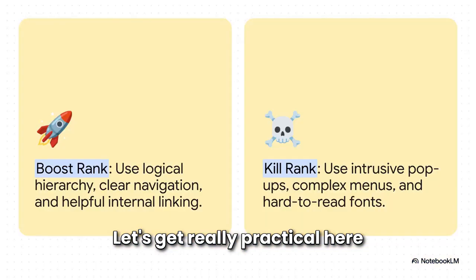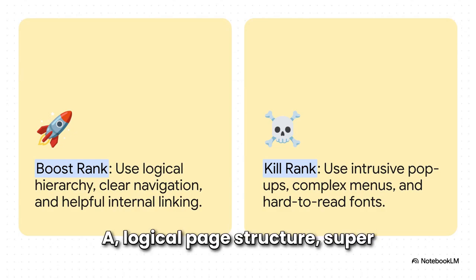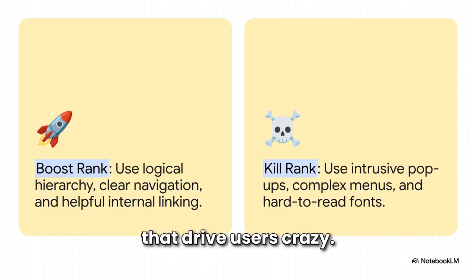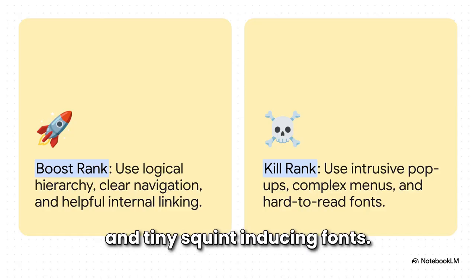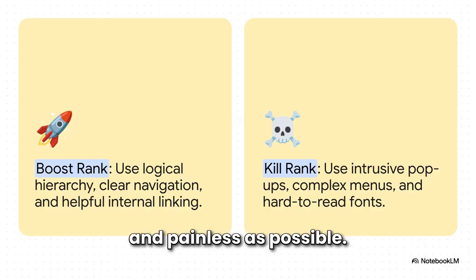Let's get really practical here with some clear examples. On one side, you've got your ranking boosters. These are things that help your user out. A logical page structure, super clear menus, helpful links to other pages on your site. And on the other side, you've got the ranking killers. These are the things that drive users crazy. Those aggressive pop-ups that block the screen, confusing menus that feel like a maze, and tiny squint-inducing fonts. It's all about making the user's journey as smooth and painless as possible.